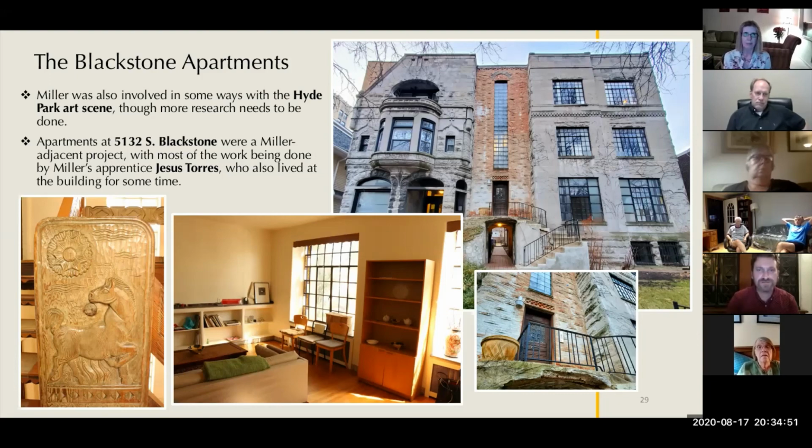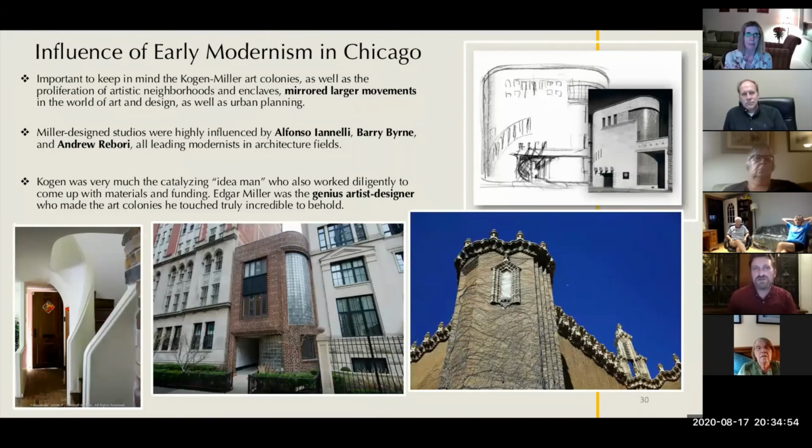So finally, just to conclude, I think it's really important to also keep in mind that this art colony movement that took many different paths through Chicago's history was also mirroring larger movements in the world of art and design and even urban planning, which of course we know Chicago was very important in doing. Miller, his studios and apartments were for the most part highly influenced by Alfonso Iannelli, the architect Barry Byrne, and the architect Andrew Rebori, who were all leading modernists in the architecture fields that Miller worked with and learned from.